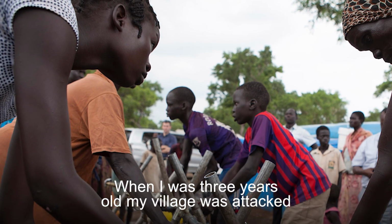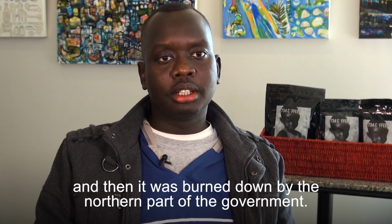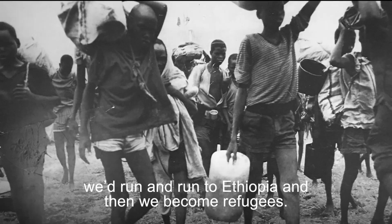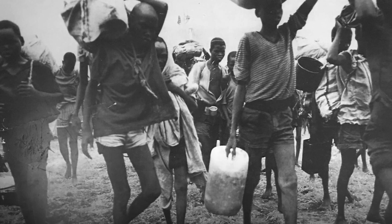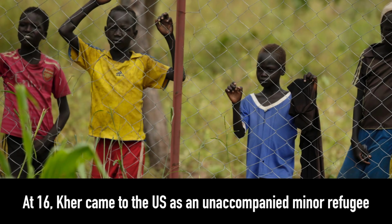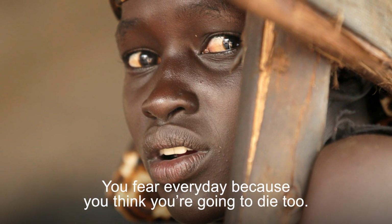I know the struggle those refugees face every day. When I was 3 years old, my village was attacked, and then it was burned down by the northern part of the government. So we, the children, when our village was burned and we separated from our parents, we ran to Ethiopia, and then we became refugees. Too many children are dying along the way. You fear every day, because you think you're going to die too.